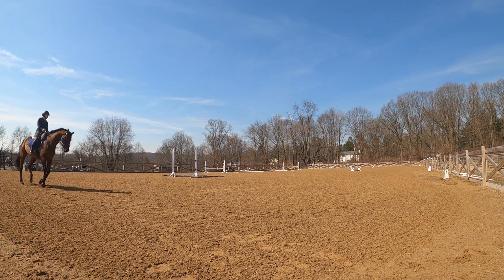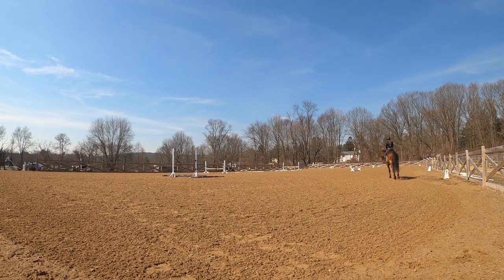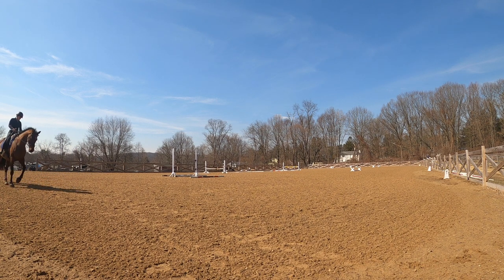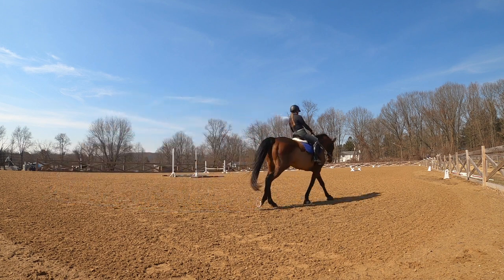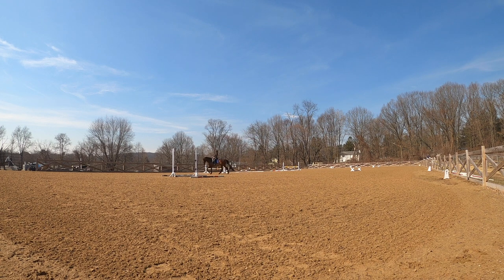We've also been working on strengthening his canter, and it's come a long way, so I'm really happy with that. His downward transitions have improved so much since I've been able to figure out how to unlock his neck a little bit and create a little more bend in the downward transitions.